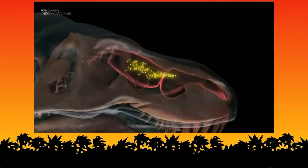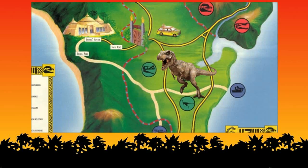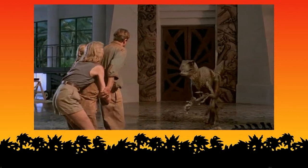For those of you who don't know, T-Rexes have an exceptional sense of smell. Rexy may have been wandering around the Gallimimus paddock, which is not that far from the visitor center, and likely picked up the scent of the raptors and headed towards the visitor center. The raptors were likely so focused on hunting the people that they didn't notice Rexy sneaking up from behind them. So whatever Rexy did when she was hunting the Gallimimus, she must have done here in the visitor center.